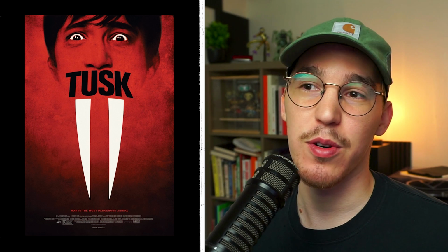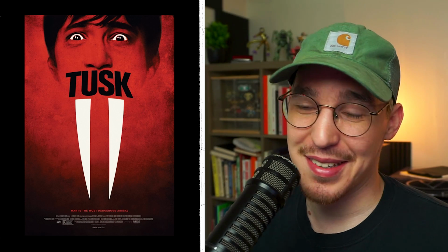Tusk, this movie's super weird and creepy, and they kind of captured it with this, but they would have had to make the most insane movie poster to really capture what this movie's about. I don't think this is executed super well. I don't like the textures used in the back and the way the image of the main actor is stylized.